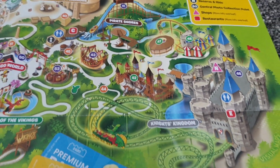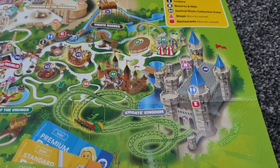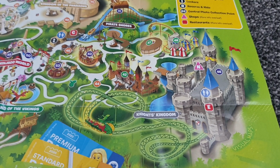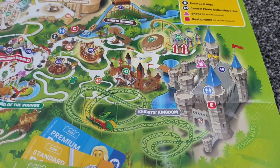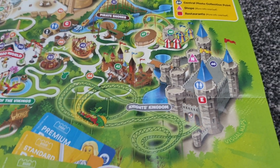You're going from there down into Castle Land, or Knight's Kingdom I think they call it nowadays, and that's had a total revamp. Looks really good. The roller coaster, great little ride, but the big part of the great ride is actually through the castle and the slow part. The detail on there is immense. The actual coaster itself is fairly tame, fairly short, but well worth going on.